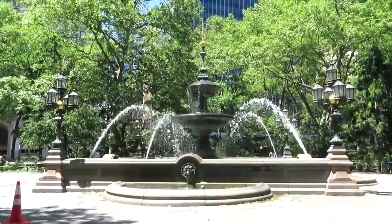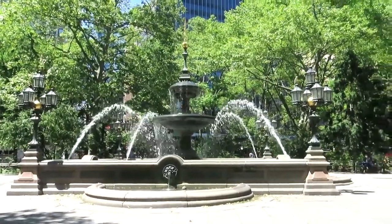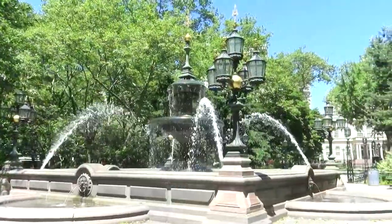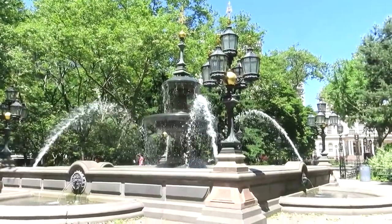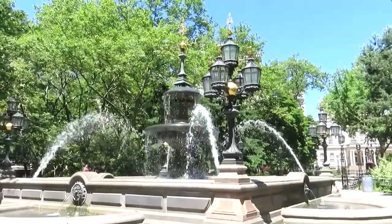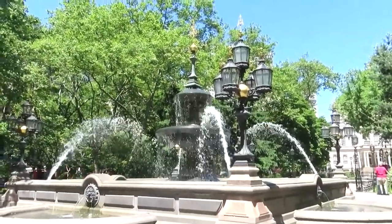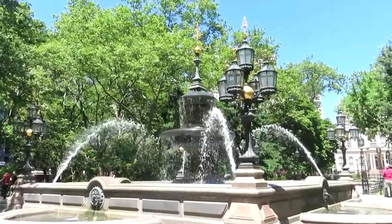Here's the fountain in City Hall Park. It's a very nice one. However, it's a reproduction of the original fountain. The original was moved to Crotona Park in the Bronx many years ago and replaced with this reproduction. I don't know the reason why.